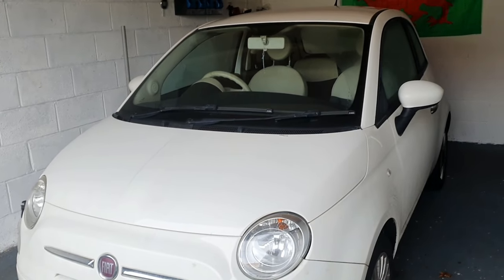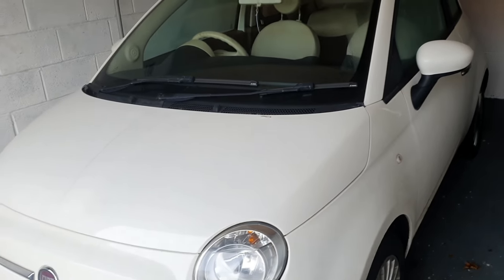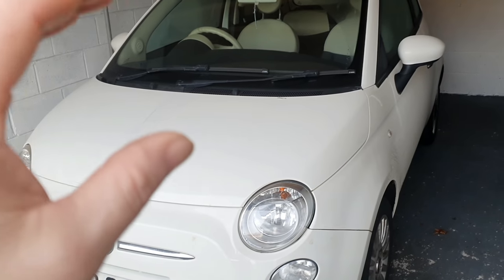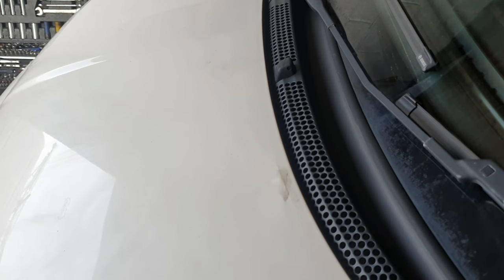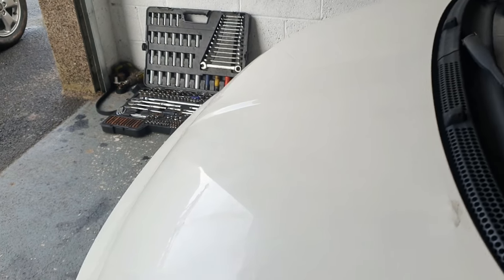I'd be lucky to get 2-3 for it. And obviously the condition of the bodywork isn't 100%. I am going to try and buff out as much of the scratches as possible and get this paint looking fresh, but there are lots of creases and things in this car that I didn't notice previously. The bonnet's got a few dents in it. See that? You know, it's not a perfect car.